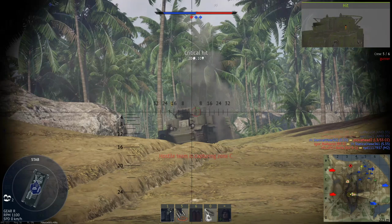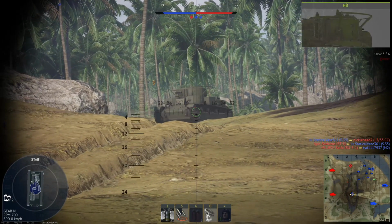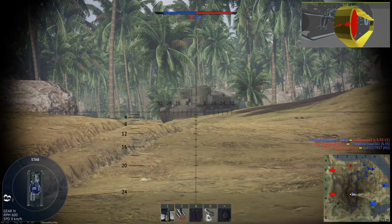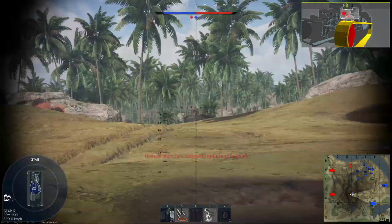That was captured from the 211th Panzer Abteilung. God, these German names, they screw with me a lot of the times. In the summer of 1944.